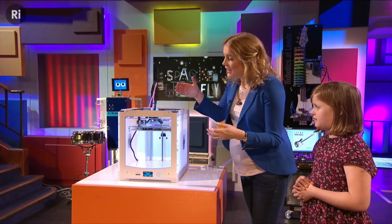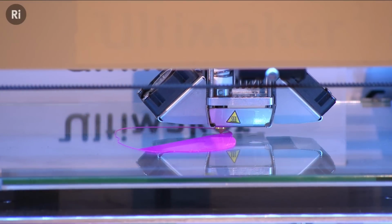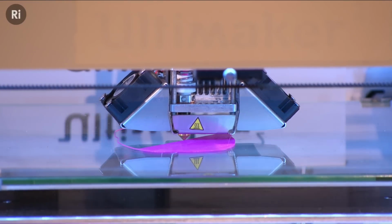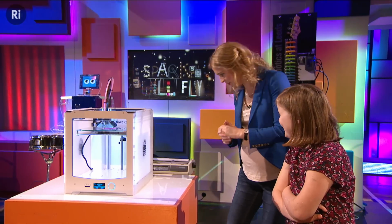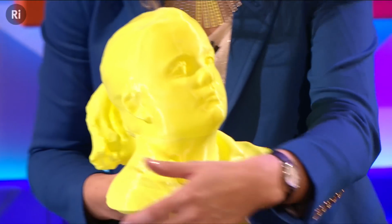So, as you can see, this would take a very long time to start printing Isla's head now, so we have printed one a little earlier. So are you ready for this, Isla? Wow. What do you think, Isla?